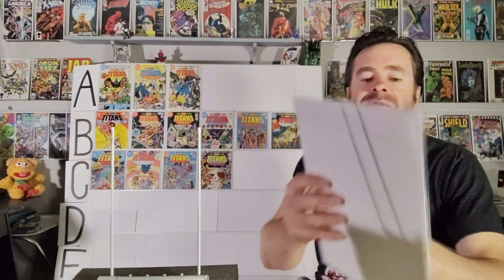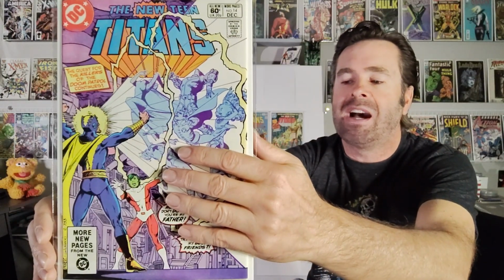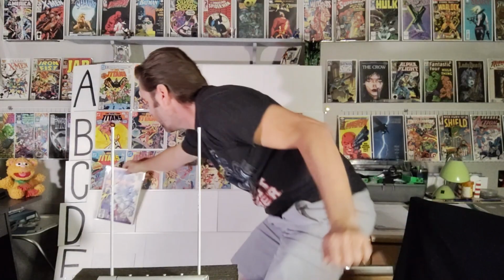Next up, we got issue number 14, and this one did not work for me. They're introducing this new villain, but they show his back, and he's blasting them with light, and Beast Boy's the only one in color, but the silhouette didn't work, the colors on it. I hate the combination of yellow and purple. I know they're complementary colors, but that mix never worked for me. Then you throw in the orange and the blue in the trade dress, and it just gets muddled on this one, and it's my first one that's dropping down into a D.